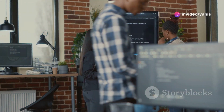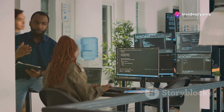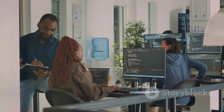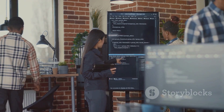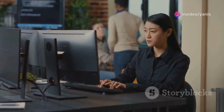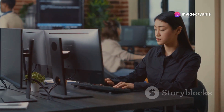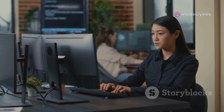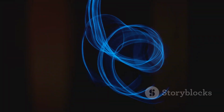One of the most transformative features of GitHub Copilot is its ability to convert natural language into code, bridging the gap between human thought and machine execution. You can literally describe what you want your code to do in plain English, and GitHub Copilot will attempt to generate the corresponding code for you. It's like having a conversation with your computer, making coding more accessible and intuitive than ever before.